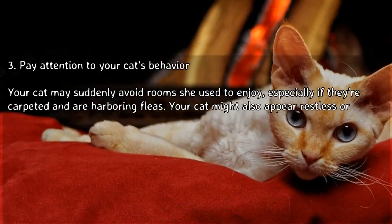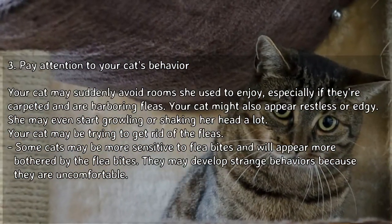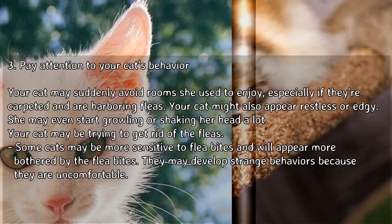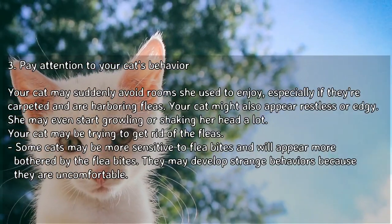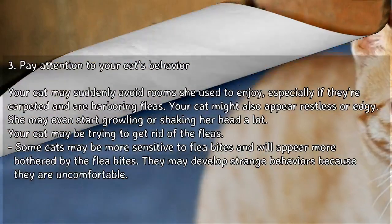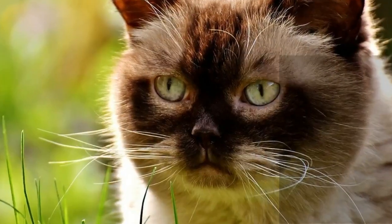3. Pay attention to your cat's behavior. Your cat may suddenly avoid rooms she used to enjoy, especially if they're carpeted and are harboring fleas. Your cat might also appear restless or edgy. She may even start growling or shaking her head a lot. Your cat may be trying to get rid of the fleas. Some cats may be more sensitive to flea bites and will appear more bothered by them. They may develop strange behaviors because they are uncomfortable.